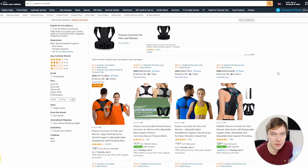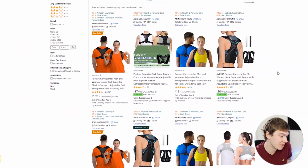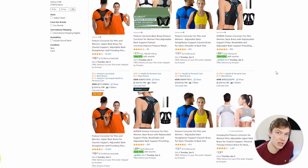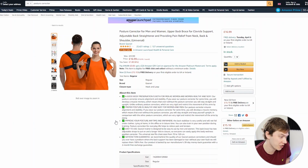So in order to demonstrate this example, I'm going to use the posture corrector niche again. What you need to do is basically load up the niche that you're wanting to sell in. You want to click into one of the listings that appears, so make sure it's a relevant listing.